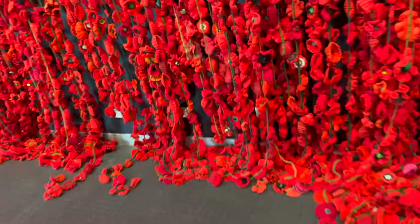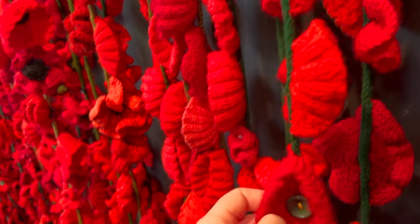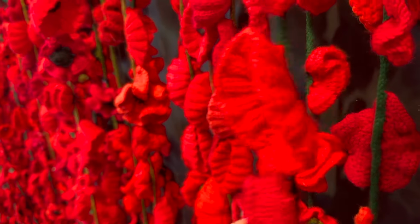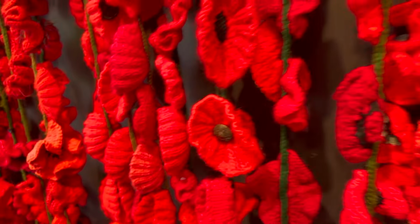I've always wanted to crochet. Do you know what the flower is? They're supposed to be poppies. Poppies, yes. Yeah. I've always wanted to learn how to crochet. Maybe one day. Very cool museum, would definitely recommend.